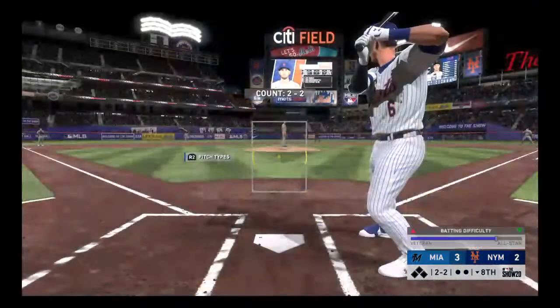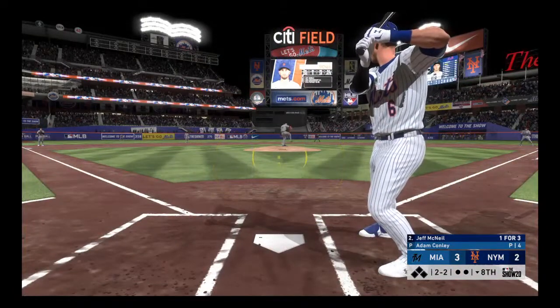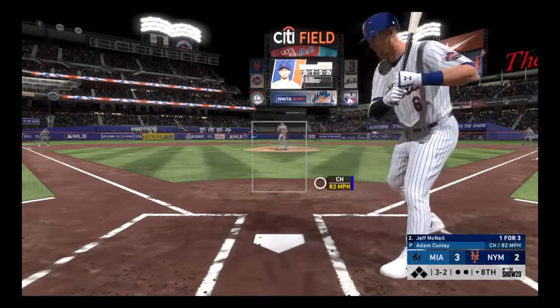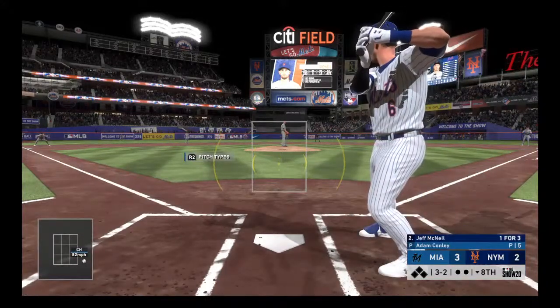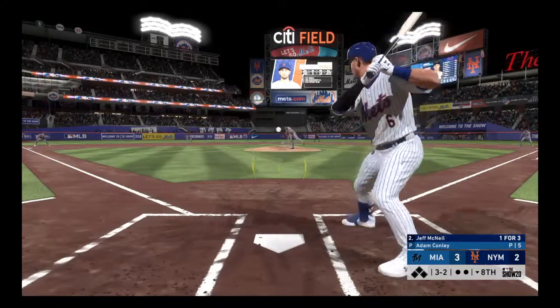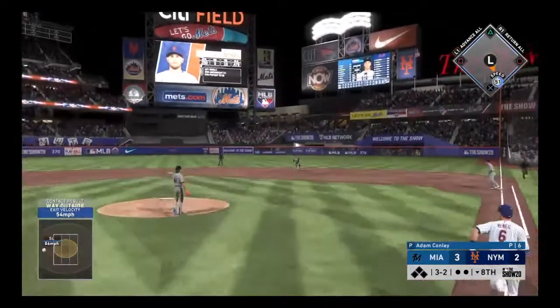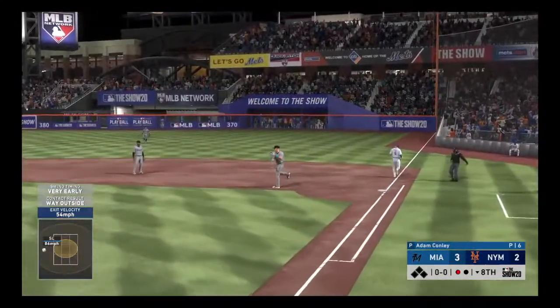Number 61. Into the box now, Jeff McNeil. He got under one and popped out his last time up. Yeah, I don't mind him trying to drive the ball in the air, but he can't collapse the backside, and that's exactly what he did in his last at bat. Look for him to stay a little taller and keep that upper half a little bit more over him. Popped up. Throw to first is in time for the first out.